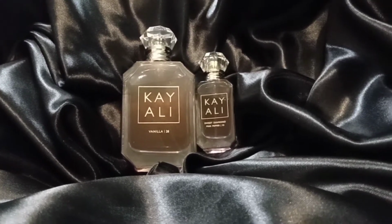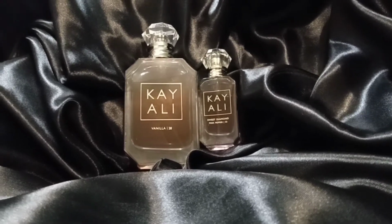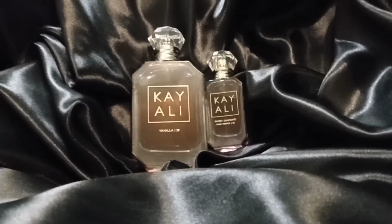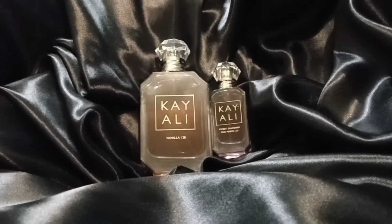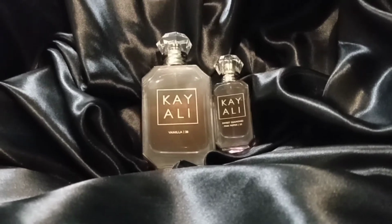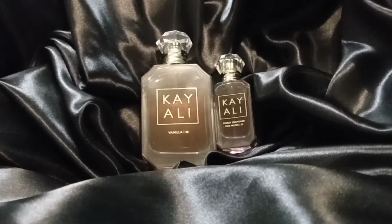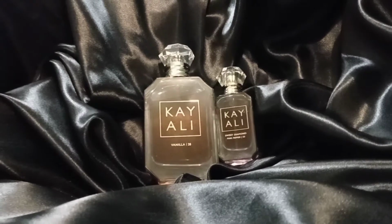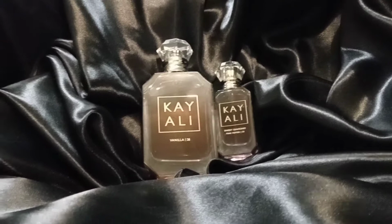On the skin, almost immediately, I couldn't smell Sweet Diamond Pink Pepper, but it lasted, like I said, I can still smell it on my clothes, but on the skin, it kind of faded quickly, which is fine because I mostly spray my clothes anyway. Vanilla 28, that one I could actually smell up until about half an hour ago. I just stopped being able to smell Vanilla 28 on the skin, which is incredible. Like I said, it is hot out, so that may have a lot to do with it.